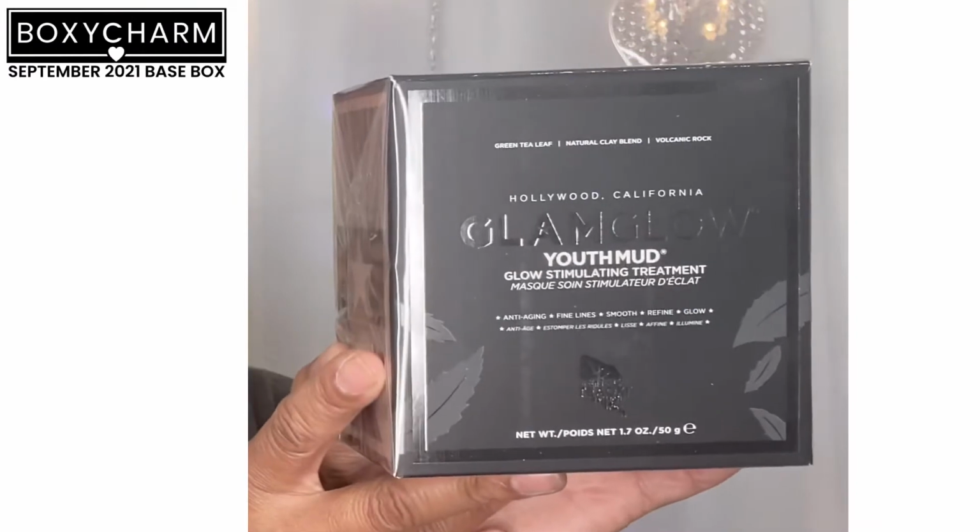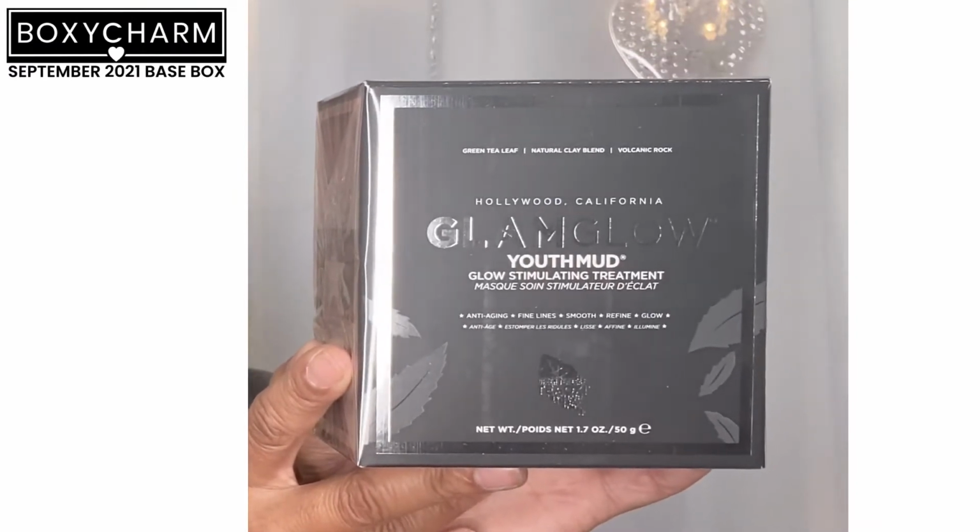Let's go ahead and start with the Glam Glow Youth Mud. It's a glow stimulating treatment. Awesome. I am super excited to give this a go. You know, I might just open it. Why not? I'm kind of curious, guys, because Glam Glow is a good brand. A lot of people like their peel-off mask, I think. I've never tried one of theirs because, you know, I'm a Freeman person. But doesn't mean that theirs is not good.